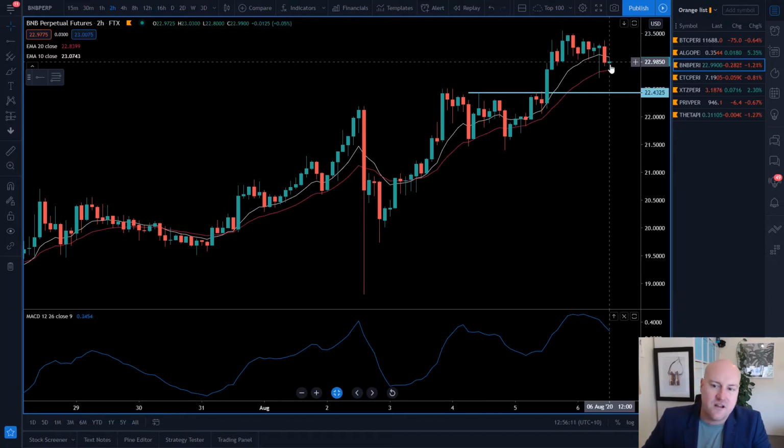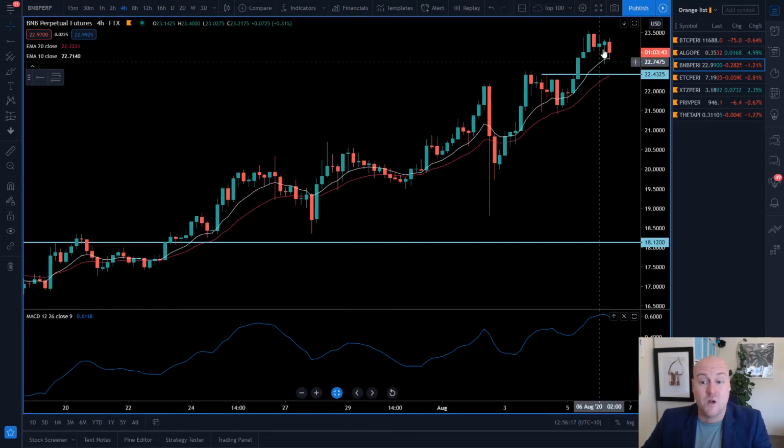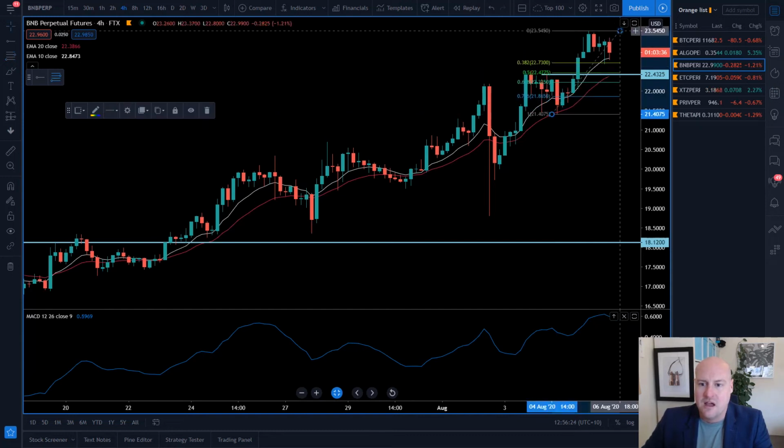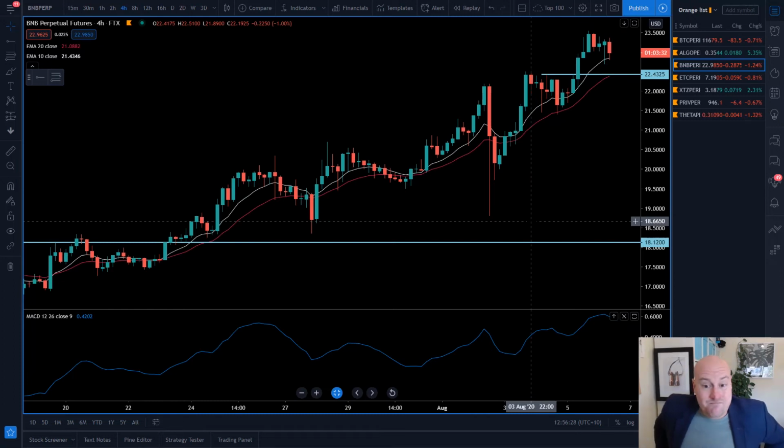If I had a pullback just to that, I'd be more interested. Not to say that I'm not interested. It just would make it a lot clearer. In a perfect world, I'd see it pull back to here. Why? Old little flat level there, a bit of resistance becomes support, and we've got a 50% in there as well. So that would be the perfect world scenario.